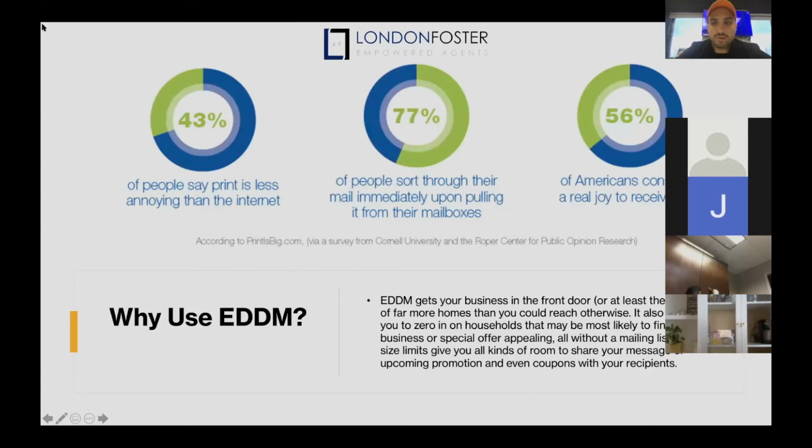So why would you even want to use it? According to some statistics I found online, 43% of people say that print is less annoying than the internet. And with as much as people are promoting themselves online, it can be very overwhelming. I don't want to say everybody, but the majority of people are promoting their business online. So do something that other people aren't doing, right? They're saying 43% find it less annoying than the internet.